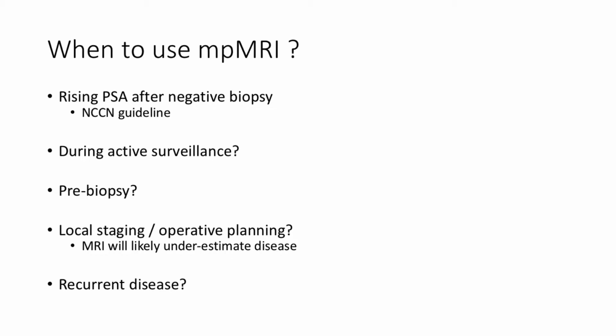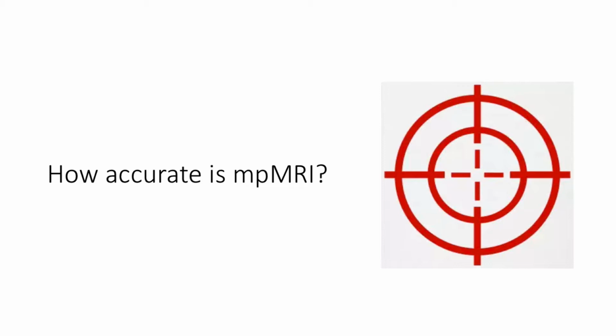And some are using it for local staging or operative planning in terms of guiding nerve spare. There are data showing that MRI will likely underestimate the disease, meaning that if the MRI showed suspicion for extracapsular extension, you should not be performing a nerve spare procedure. Whereas if the MRI showed no obvious evidence of extracapsular extension, you should still proceed with caution. In terms of detection of recurrent disease, I think that's largely being replaced with PSMA scans.